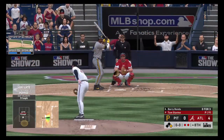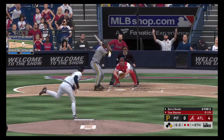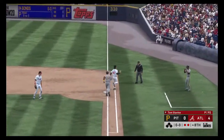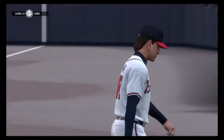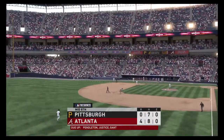Stepping in and ready for another shot, Barry Bonds. No hits in 3 tries so far. He's struck out once. He's right there. Throw to first in plenty of time, and the side is retired. Pirates leave 1. They're on the short end of a 4-0 score.